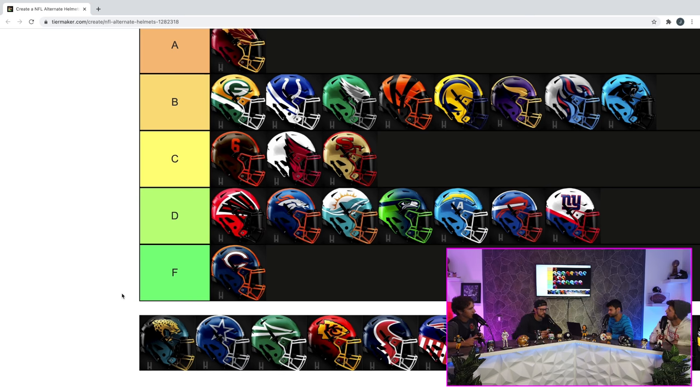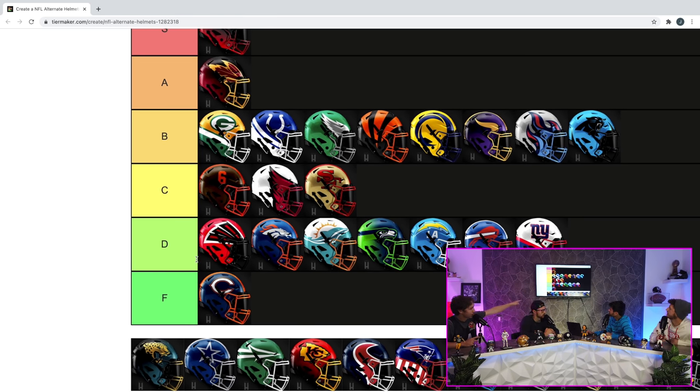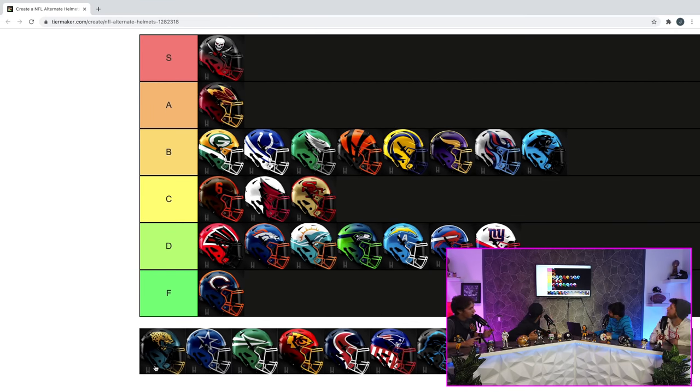The Jacksonville Jaguars helmet. S. What's that? You were crapping on the Panthers because you said it was too plain. This one, they did too much. That it is two colors. What do you mean too much, dude? Come on. That all blends. That's the best helmet. Hold on now. That's the best one.